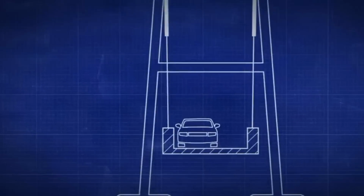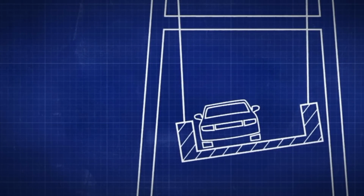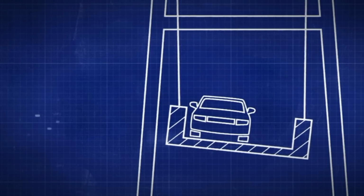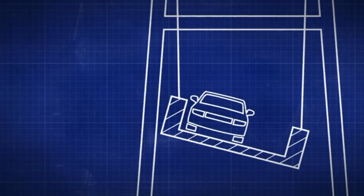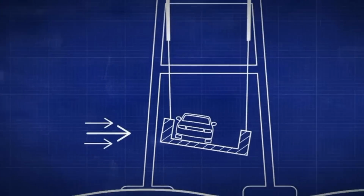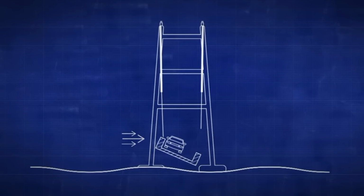It's a phenomenon called flutter. At Tacoma, a strong wind pushed the bridge to one side, lifting it slightly. But gravity and tension in the cables pulled it back down, and rather like a playground swing, up the other way. The wind then amplified this movement, pushing it further in the same direction. Then gravity and tension pulled it back even harder. The back and forth motion got stronger and higher with each swing, until the bridge failed.